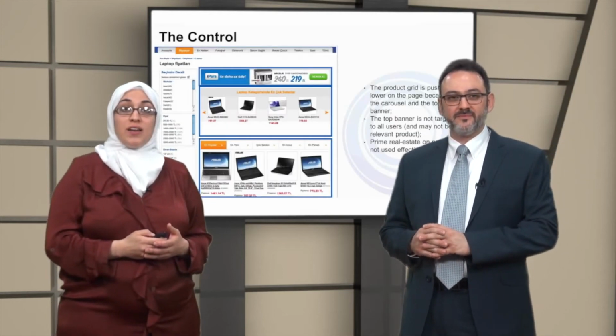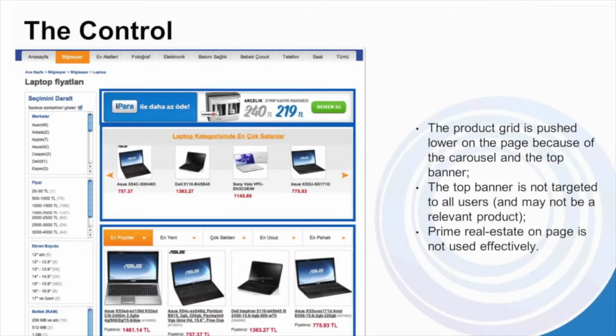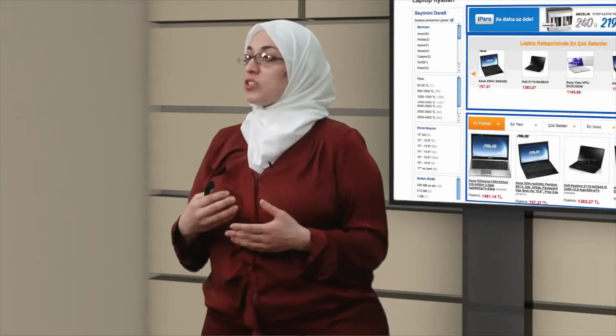Okay, so with that, we're going to look at the control again. What we were seeing on the control was that the product grid was pushed down lower on the page because of the carousel and the top banner. The presence of that carousel and the top ad were pushing down that product grid. That creates an obstacle for the visitor to actually find the products that they need.